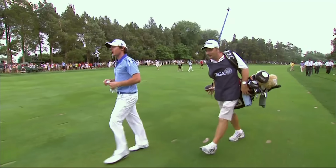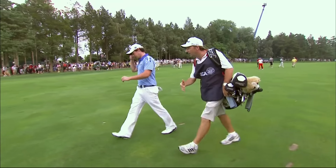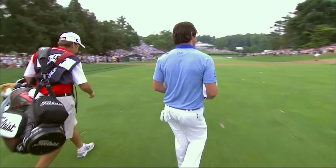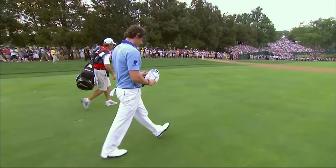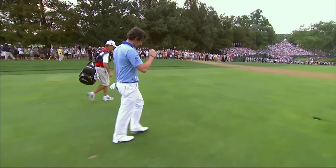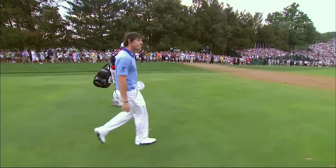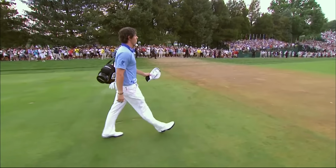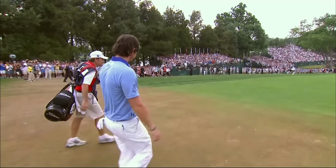Yeah, 17 bothered him a little bit, and even the way he played 18, but it shows that every shot is precious to him. You talk about a dreamlike moment, going down the fairway on the 72nd hole at a U.S. Open with a 9-shot lead. And again, all of it coming after the disaster at Augusta, the day after he shot 80 at the Masters.